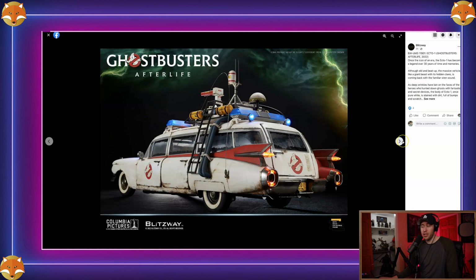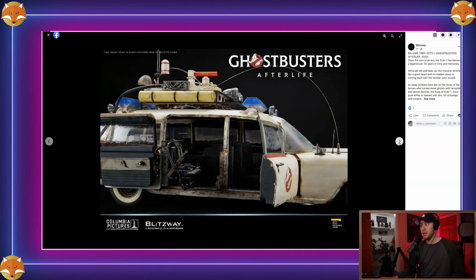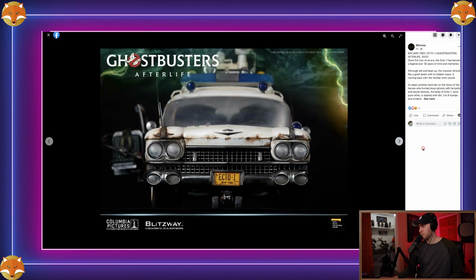But if you just are a casual Ghostbusters fan, I think it's an easy pass, just because it's so expensive and so massive. And there's so many other things coming out that you could spend your money on. But I think this is for the diehard Ghostbusters fans, which there are quite a lot of them out there. I'm just not exactly one of them. I like Ghostbusters, like I said, but not crazy about it.